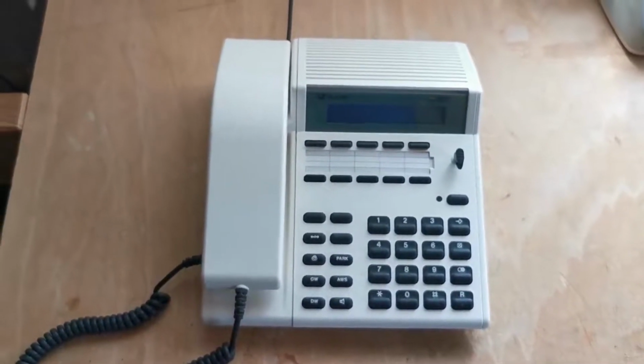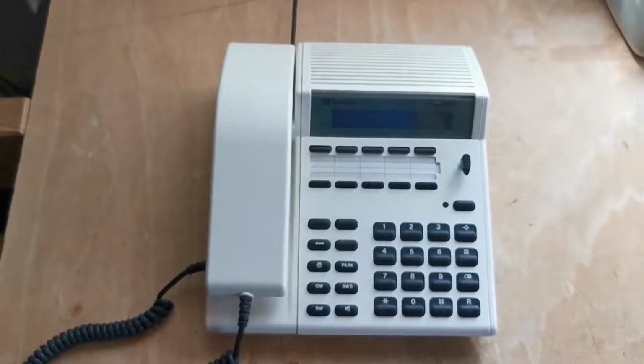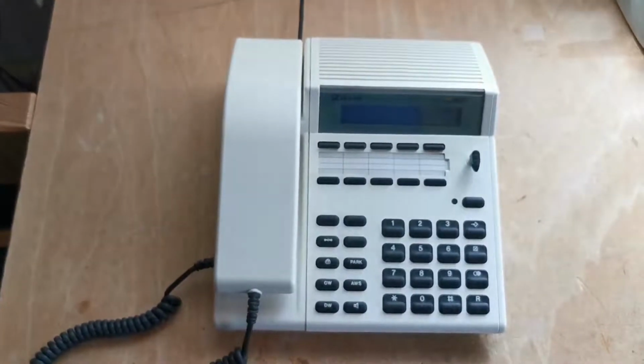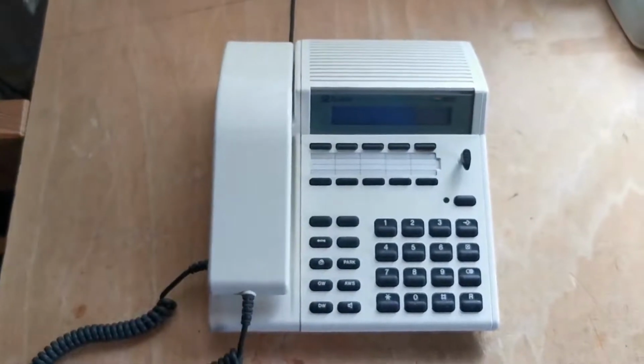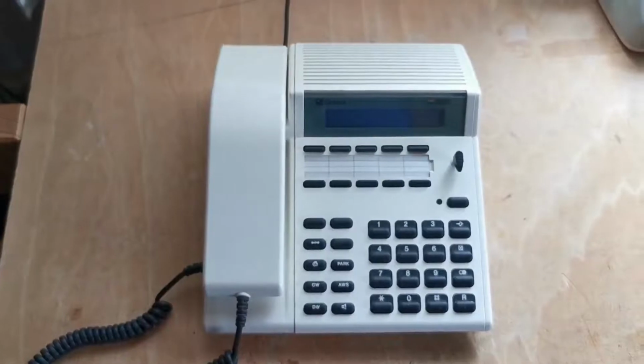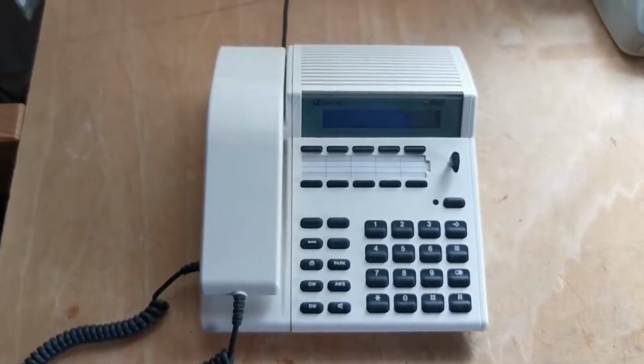So I'm using a PBX that is able to translate. These PBXs were sold in Germany in the 90s, and are able to translate 1TR6 into modern DSS1 Euro ISDN, and that enables that phone to be used.